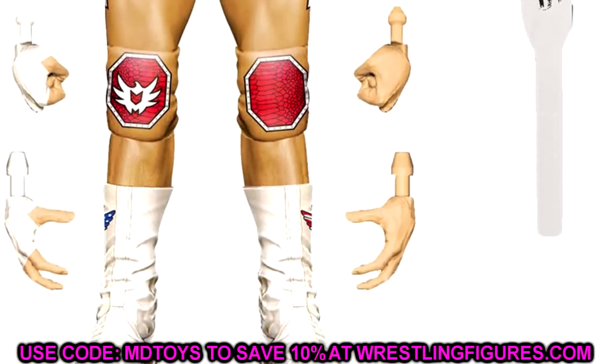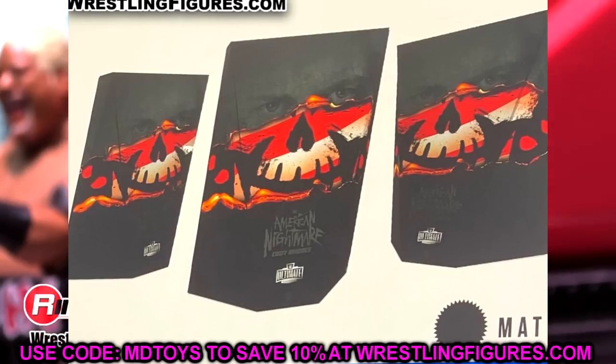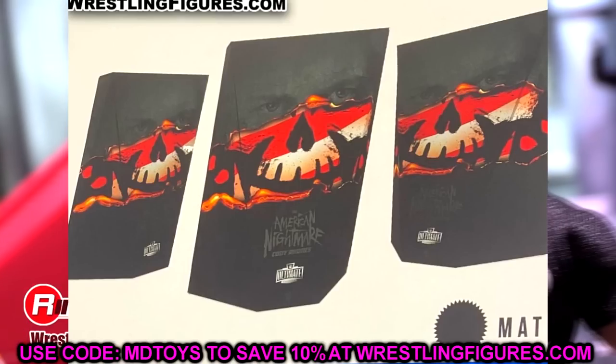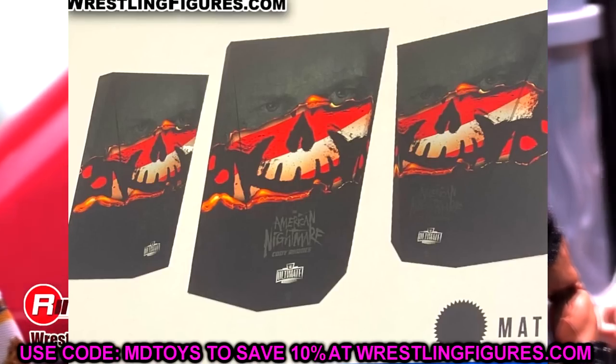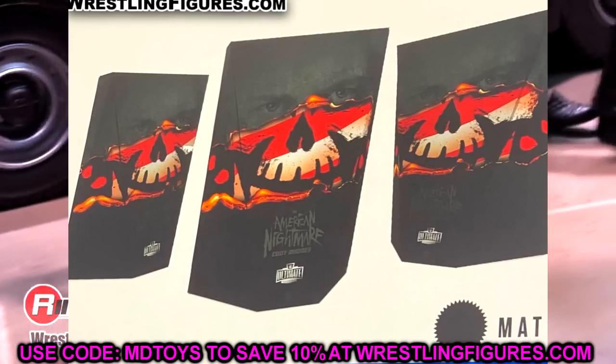You guys will also notice the packaging that comes with this figure. Very unique packaging. American Nightmare Cody Rhodes Ultimate Edition packaging. I'm definitely going to have to get a Mint on Card version, so I'm definitely going to order two of these, possibly three. I like how it has the skull ripping over his face there for the packaging. Very unique, man. I love it. I think it's badass. This is one that I'm very much looking forward to.